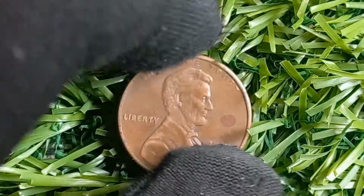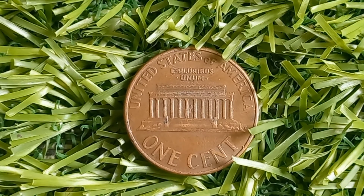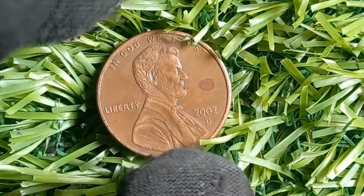So what should you do if you come across a 2002 D penny? First, check its condition. If it looks particularly shiny and unblemished, it might be worth holding on to. Next, look for any noticeable errors such as doubling or an off-center strike.